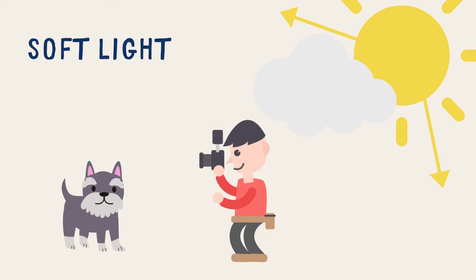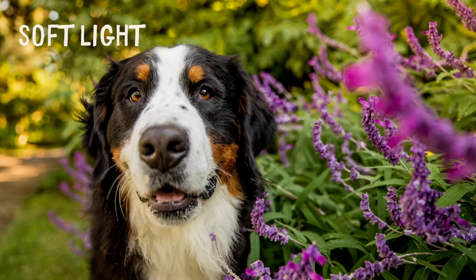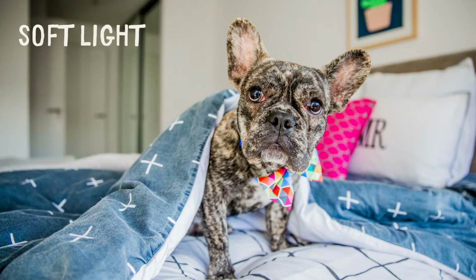Soft light, as you've probably guessed, is the total opposite of hard light. It's when the light source is filtered through something before it hits your subject. So think under the shade of a tree, or on an overcast day, or sitting by the window with some soft window light coming in. Soft light is much easier to handle because it doesn't have that strong contrast between the highlights and shadows. It's more of an overall gentle look to your photos. There are pros and cons to both hard light and soft light, and they each have their own unique look.